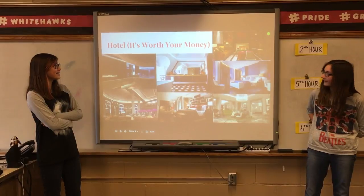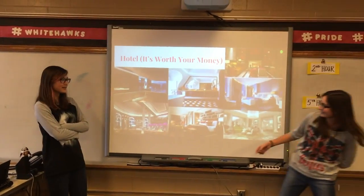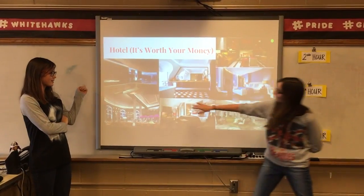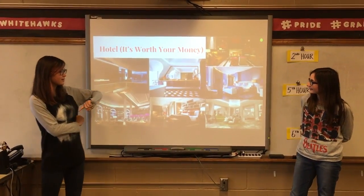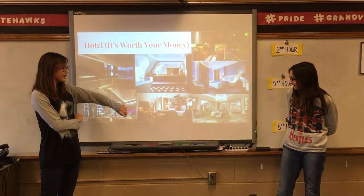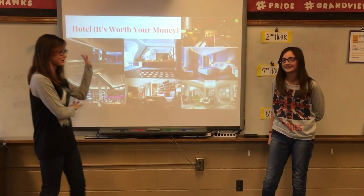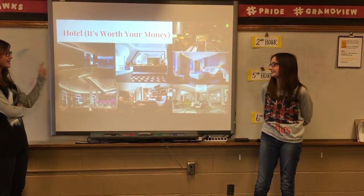And then this is why the hotel is so expensive. This is the pool and sauna area. That's the restaurant. That's what the generic bathroom looks like. And here are a couple of these rooms, and then that's just the entrance. So it's really, really fancy.